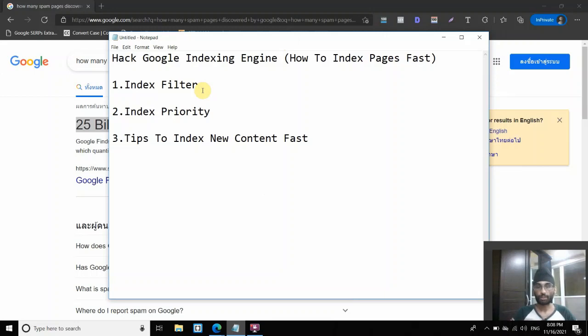The index filter is a part of the system that you can call a gatekeeper. Every page that Google crawls first goes through this index filter, where it will filter out all the spammy pages, low quality pages, and stuff like that. So if your pages are low quality, such as auto generated content from AI, sure, you can use AI writing tools, but you have to make sure that your pages are high quality, right? The index filter will first filter out all the spammy or potentially low quality pages. After that, next it will look at the page priority.